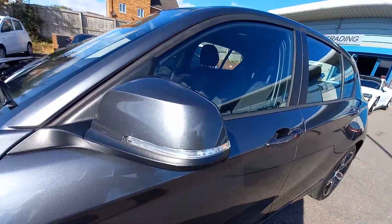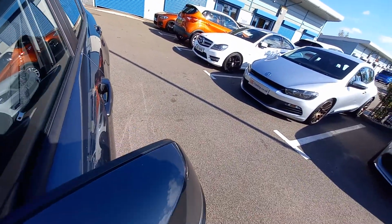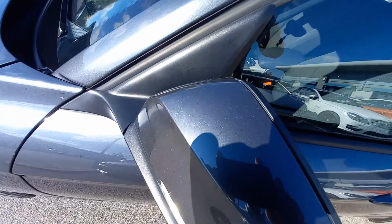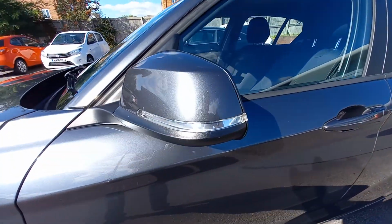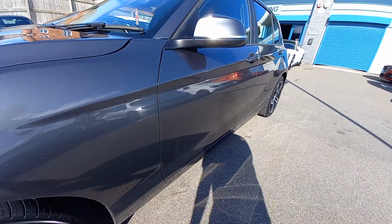This wing mirror is in good condition. I notice a little bit of a scratch on the inside of that wing mirror there. Don't know how that got there. Let's have a look. There we see it, a little tiny bit of scratches there. So that bit's really good. That front wing's good.